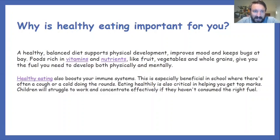So just some of the key points there. A balanced diet supports our physical development, so it helps us grow stronger, our muscles grow stronger, improves our mood, so it keeps us in a good mood, and it also keeps us really healthy.